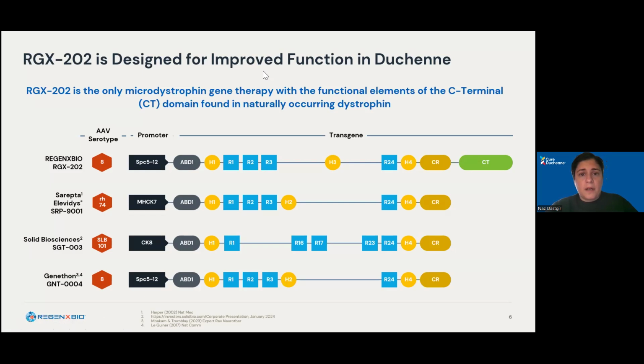RGX-202 is designed for improved function in Duchenne. It is the only microdystrophin gene therapy with the functional elements of the C-terminal domain, also known as the CT domain, which is found in naturally occurring dystrophin. So I'll just review this with you for educational purposes.